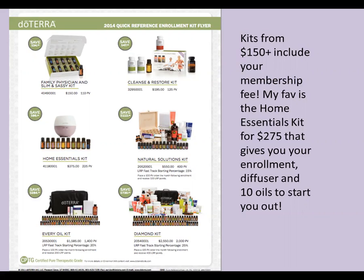Again, these are not required at all to be a member. These are just some savings that they offer you. The kits, of course, range. The one starts at 150 American dollars, and they kind of go up from there. But remember that your $35 membership fee is included in this.